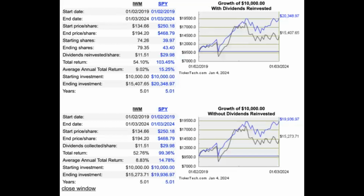So before we start off with that, I wanted to show why I'm focused on small caps. IWM is a Russell 2000, which generally covers the lower capitalization of the market. And you see over the last 5 years, it has an average return of 9.02 compared to the SPY, which is the S&P 500, at 15.25%. So as you see, small caps have been trailing the large caps over the last few years. But if you look back a few years, it was very similar results.